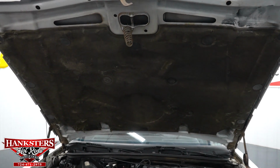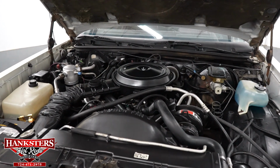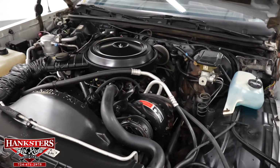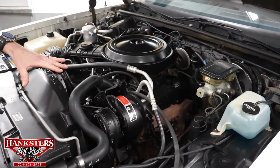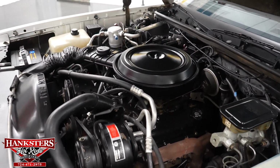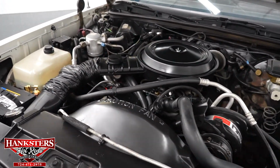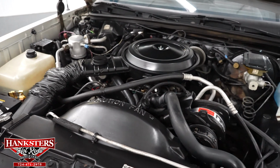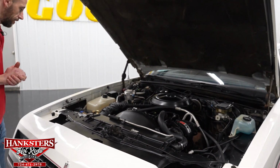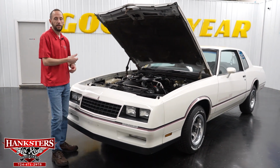Underneath the hood, what we have here is a 305 high output Chevrolet V8. This is the numbers matching engine that had come in this vehicle new. We have power steering, power brakes, air conditioning. We got the stock aluminum intake, Quadrajet 4-barrel carburetor. Pretty much all stock and factory under here, which is quite an attractive option on these cars. Looks all original. What we're going to do now, guys, is put this up in the air and show you how nice that undercarriage is.